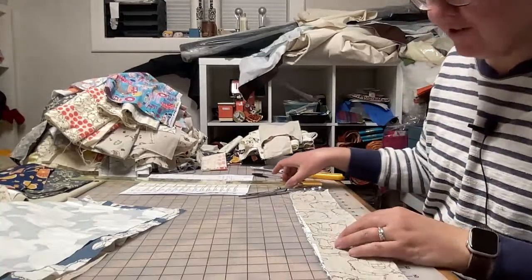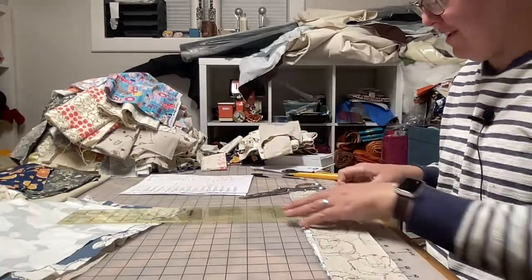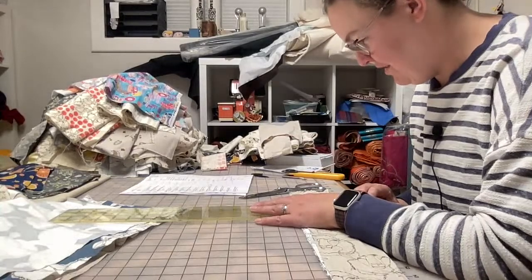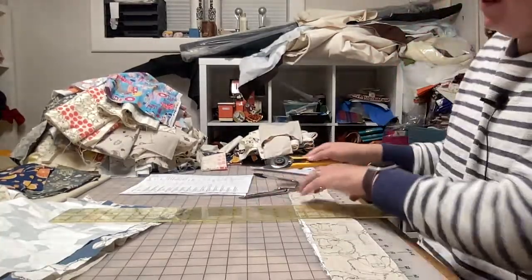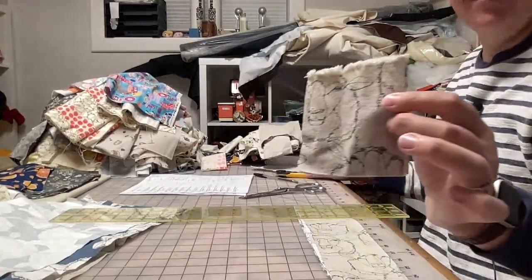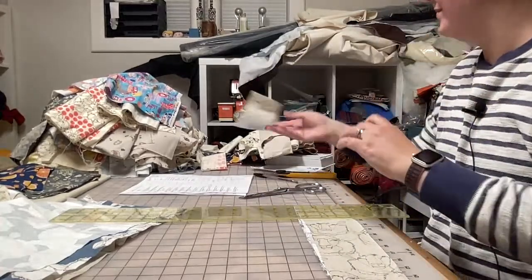Like I said, I'll have a lot of patchwork squares. So if you're doing patchwork stuff, hit me up. I will get you a lot of little pieces. Like generous still. These aren't tiny pieces. But I'm not going to do anything with them.